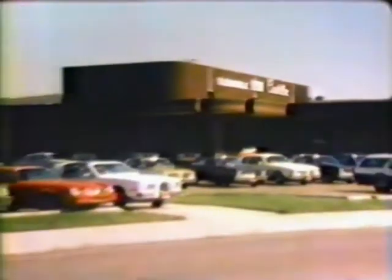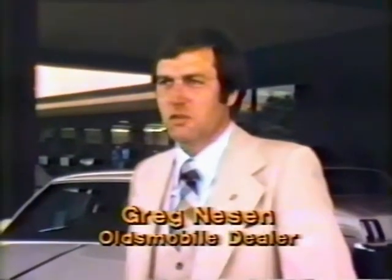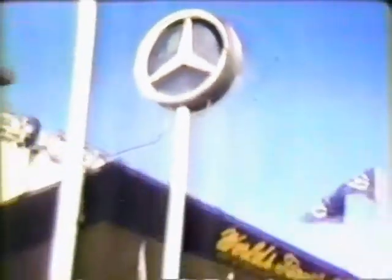So we went to Oldsmobile dealer Greg Neeson to ask if he was aware of this problem. "It has recently come to our attention that there is some problem with fuel contamination. We have found that by the addition of a water fuel separator to the diesel engine, this problem can be eliminated or at least corrected to where it is feasible to drive the diesel car." And we talked to Mercedes dealer Charles Stiegler. "Well, it's our policy here at Auto Stiegler to put the water trap on."